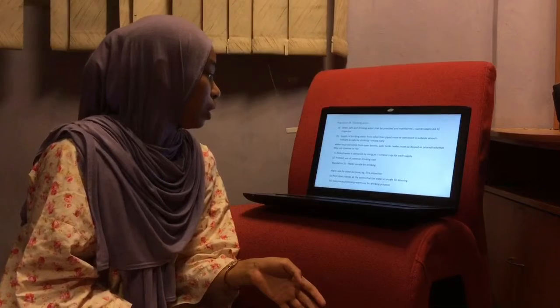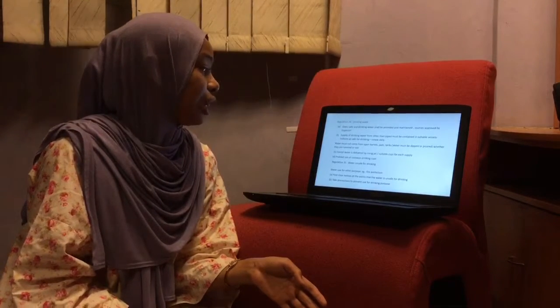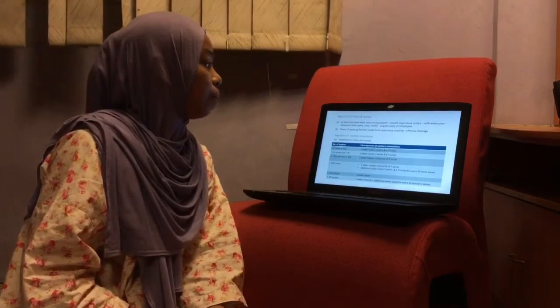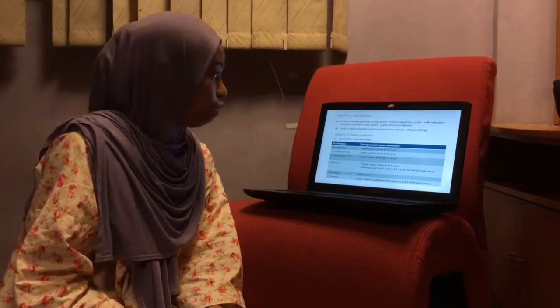Next, the water use. Regulation 35, water unsafe for drinking. Water unsafe for drinking shall not be used for drinking purposes at the factory. And then for washing facilities, at least a hand wash basin must be provided for cleaning purposes.